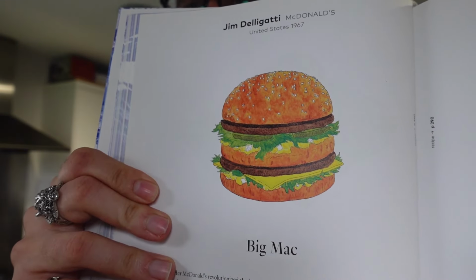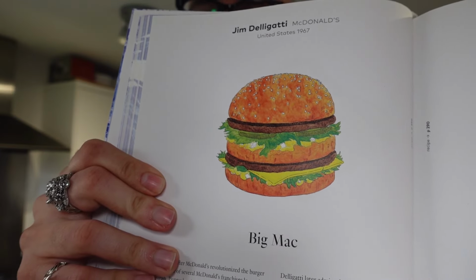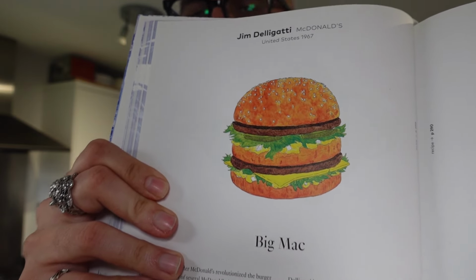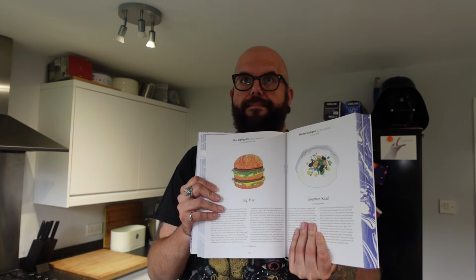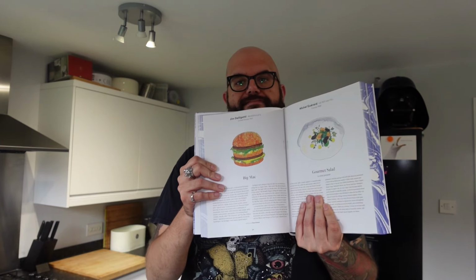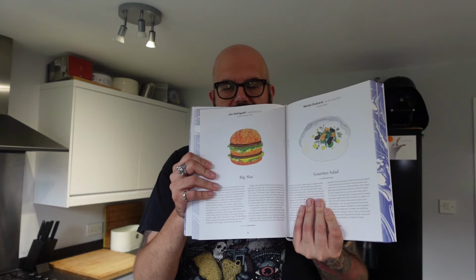But I'm not going for any of the super fancy recipes today, but I am going for unquestionably an iconic dish, one that many, many people over the world will have heard of, and it is just known throughout the world. It is the Big Mac. Yep, we are going to attempt to recreate the Big Mac. I say we, I mean I. But I'm going to attempt to recreate the Big Mac. Not make better. I'm not going to try and make the Big Mac better. I'm going to try and recreate it as accurately as I possibly can.